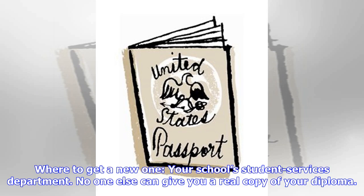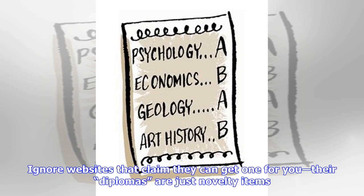Where to get a new one? Your school's student services department. No one else can give you a real copy of your diploma. Nor can websites that claim they can get one for you; those diplomas are just novelty items.